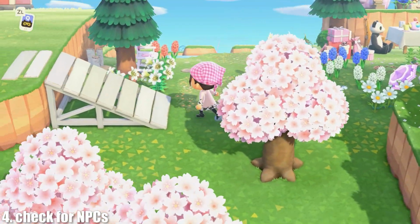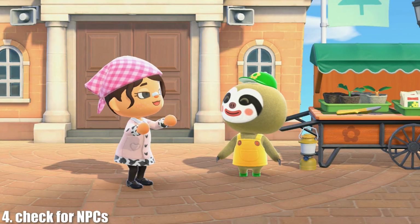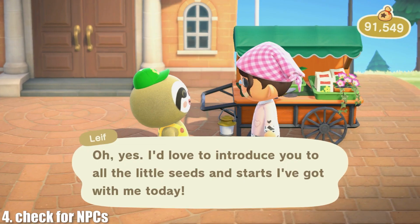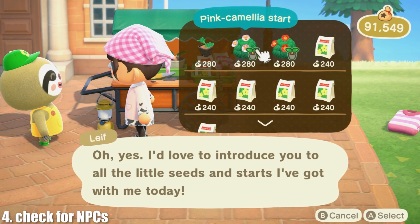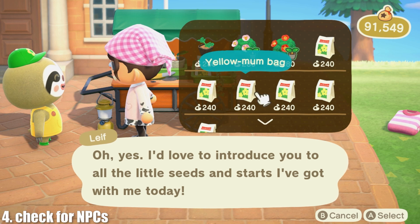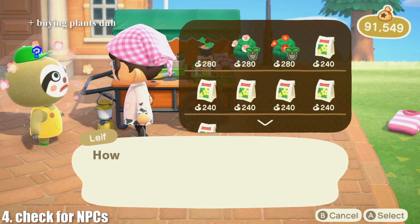Taking the time to actively search them out is such a nice change of pace, and it makes me appreciate them even more. For instance, Leaf was the visiting NPC on my island today. Normally, I don't talk to him, I don't buy anything from him, but slowing down, checking to see what he had in his cart, and spending a bit of time with him made me remember how cute he is and how much I actually really like him as an NPC. He's probably one of my favorites.